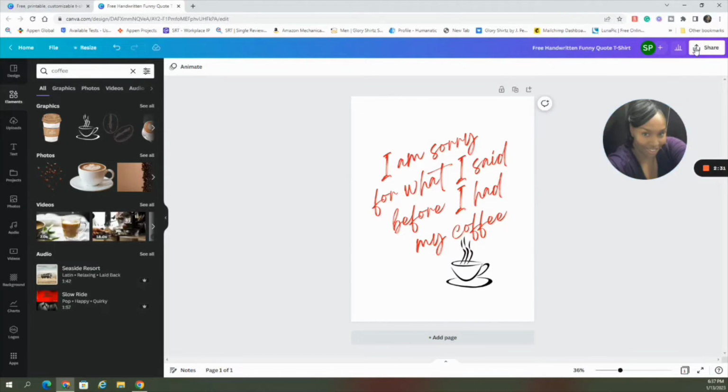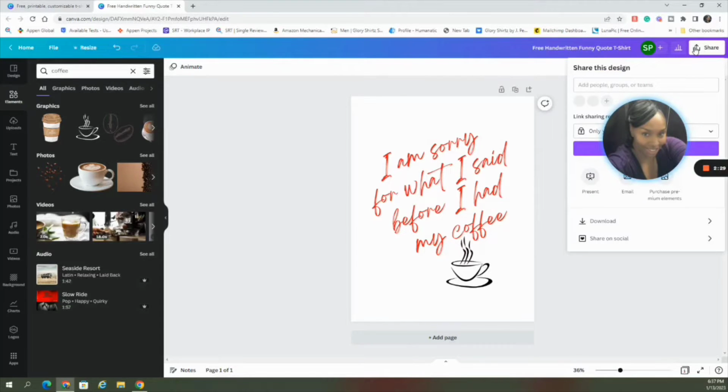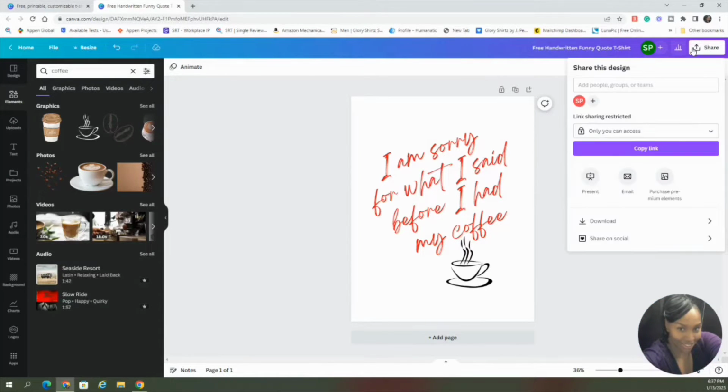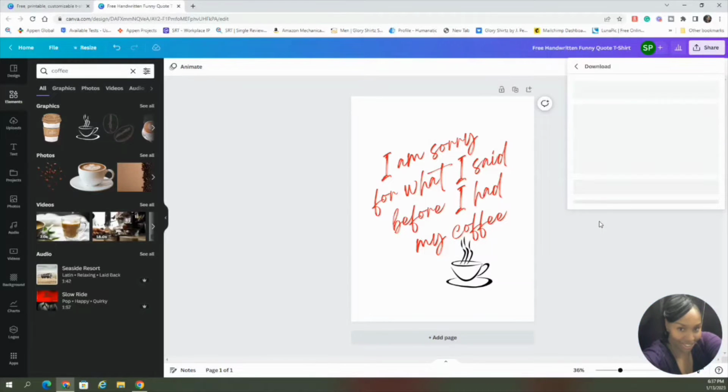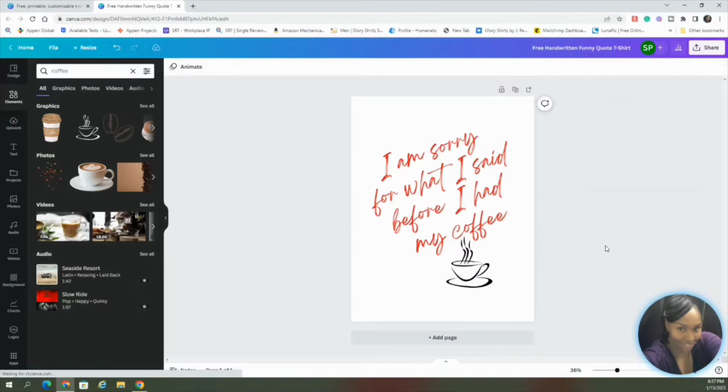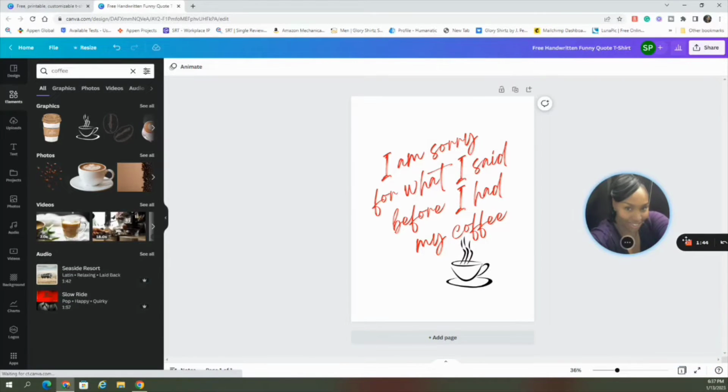you would download this to your computer. Sorry, you guys. You would download it, and you're going to download it as a transparent background PNG because it's for a t-shirt, and then this will come up for you to download it onto your computer. Once you download it and save it into your files, you'll have it available to use on any of the platforms that I am discussing with you in this video.